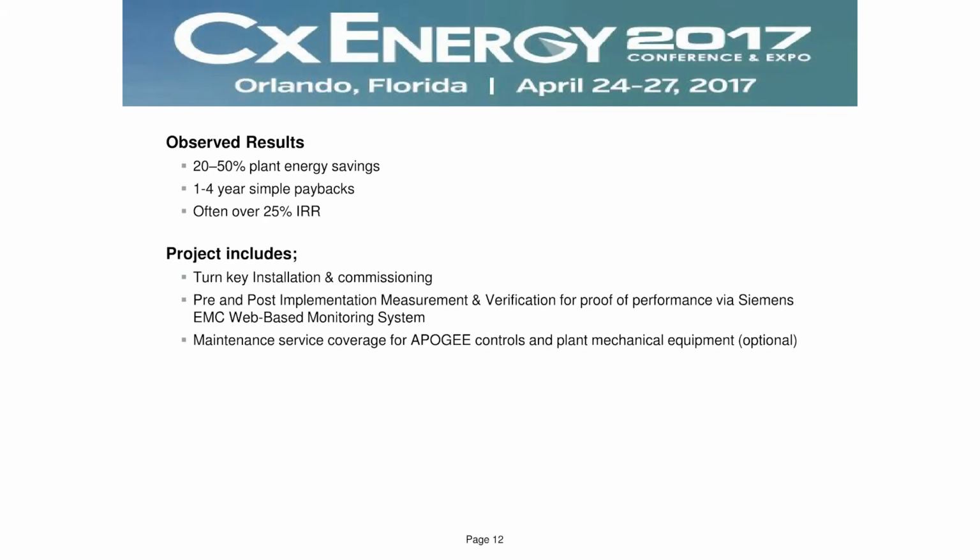So it was quite a project. Typically what we see on our projects is anywhere between 20 and 50% plant energy savings. Honestly, if you're talking 50%, then you've got a lot wrong with your plant, but it's not unheard of. We have seen it. The results are anywhere between 1 to 4 year simple paybacks, often with an internal rate of return of greater than 25%.